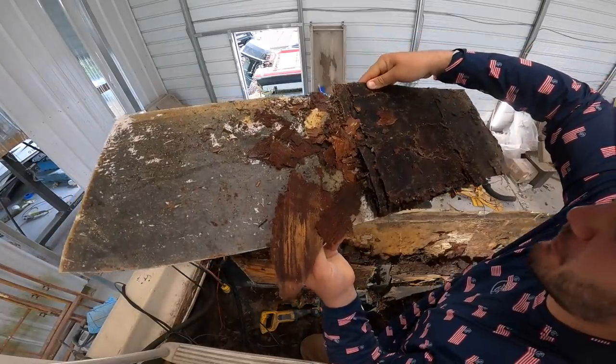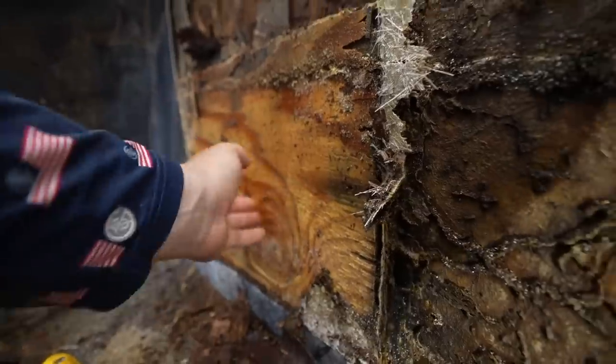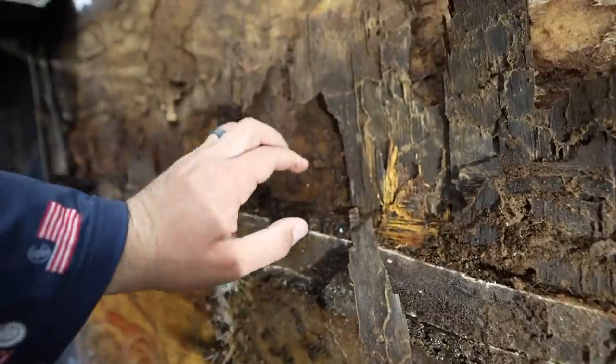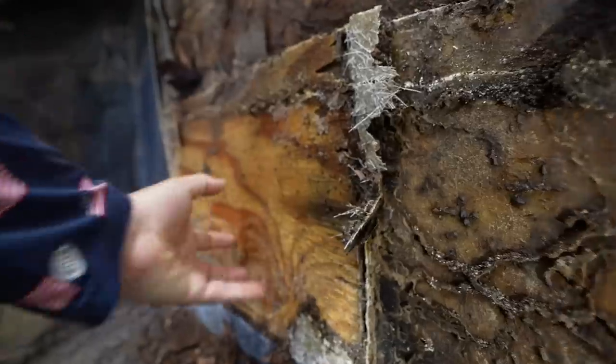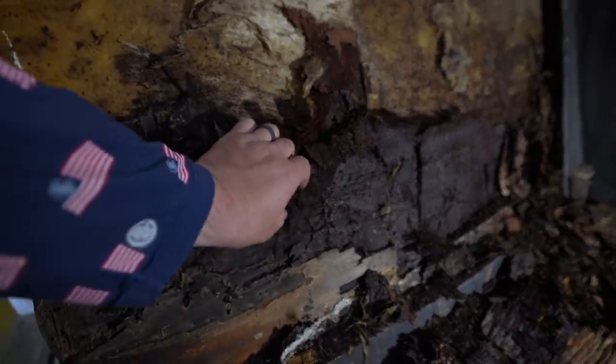There's ants everywhere. There's actually some good wood left in the boat. I think this back layer is completely toast, but this front layer actually had a little backbone to her. However, this side was completely mud and termites.